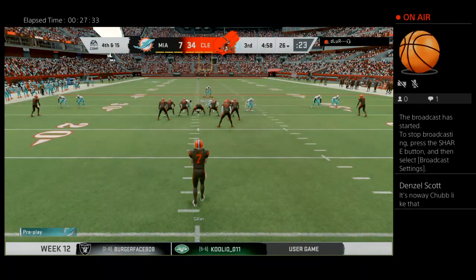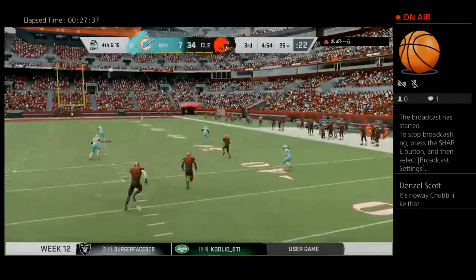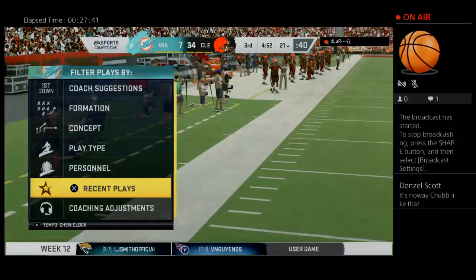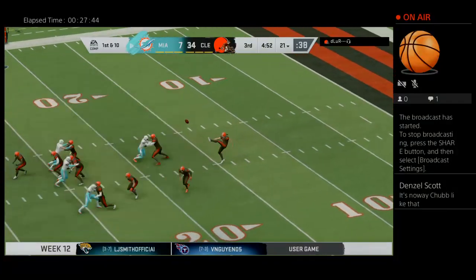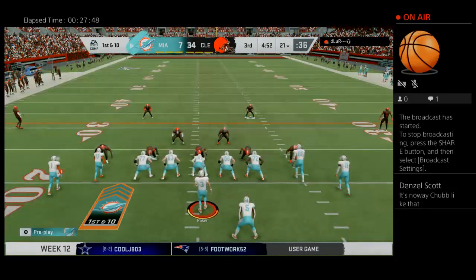You're talking about some terrific athletes who are trying to put him on the ground. And this is away. It's a high kick, and he got all of it. And no return here. Where will they spot it? They say just outside the 20-yard line. The Dolphins at the line ready for their next drive.